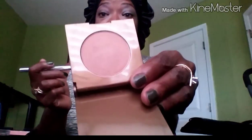This bronze, I can't use it as a contour or anything like that, or even as a bronzer, so to speak. So it has to be used as an eyeshadow. And this is the Tarte bronzer. And we're gonna get that into that crease and up to what? Underneath the brow. That's how we're gonna work this today.